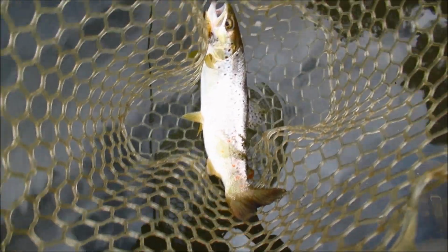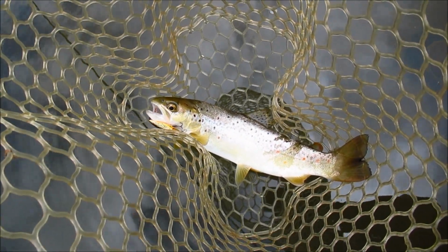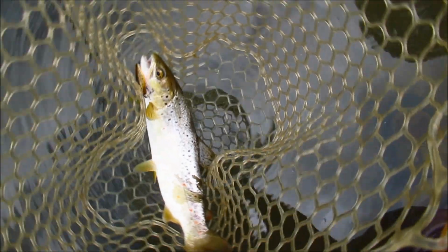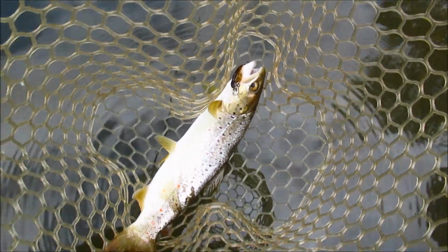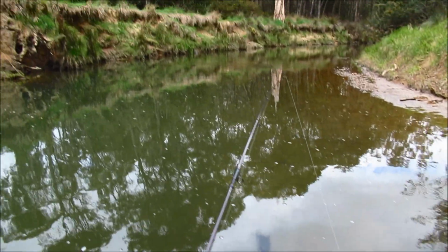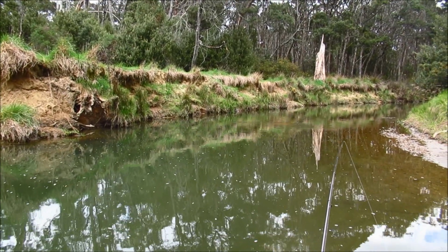Finally, we've got a decent sized brown, not a monster. I fished up having put a hard body on, a little hard body that I put some red dots on myself to just make a bit of difference on the trout. And that was just taken here, cast up to that other riverbank and slow retrieve, bit of a twitch.